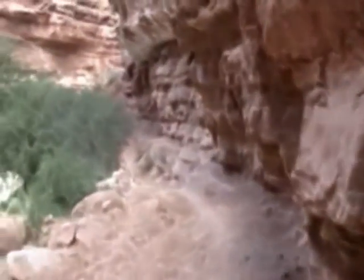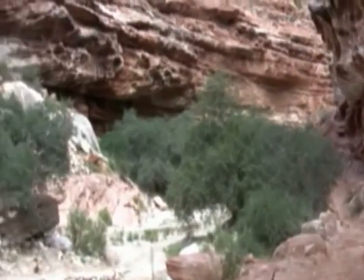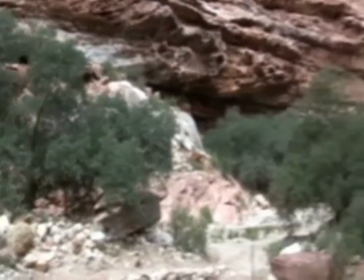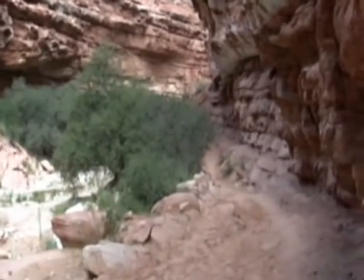Starting to green up just a tiny bit. Starting to see this little bit of stuff, which means there must be a little bit of water in here for that to happen.